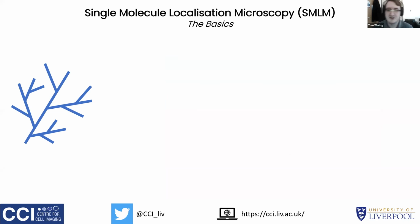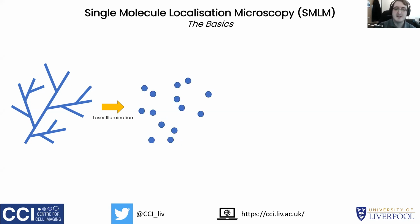So with this in mind, we'll wrap up SIM and move on to what I've termed single molecule localization microscopy, which is essentially just PALM and STORM rolled into one term. So again, we have our fluorescently labeled sample. What we do is we illuminate that sample with a laser. Now, in the case of PALM, this might be a particular wavelength of light that causes a conversion or activation of a fluorescent protein. Or in the case of STORM, this might be a high power illumination to quench a fluorophore, followed by 405 nanometer illumination to cause switching of the fluorophore. But in either case, the practical result of this will be that your fluorophores will blink on and off.